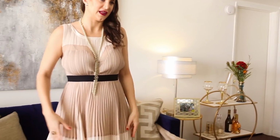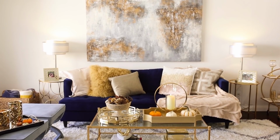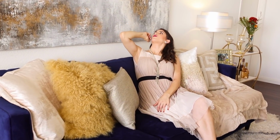And moving on to more of the living room, I like that I have such an open floor plan. And the couch, this is from Macy's, and I don't know why I wanted a blue couch, but I really like the way the colors pop against it. Each season I switch out the pillows, and this year I'm really loving these neutral tones and this mohair pillow from Z Gallery. This painting is actually also Z Gallery. I needed one that was big enough to cover a large space on the wall, especially for having a 93-inch couch. So that works really well. I think it actually looks like the world, which I really like.